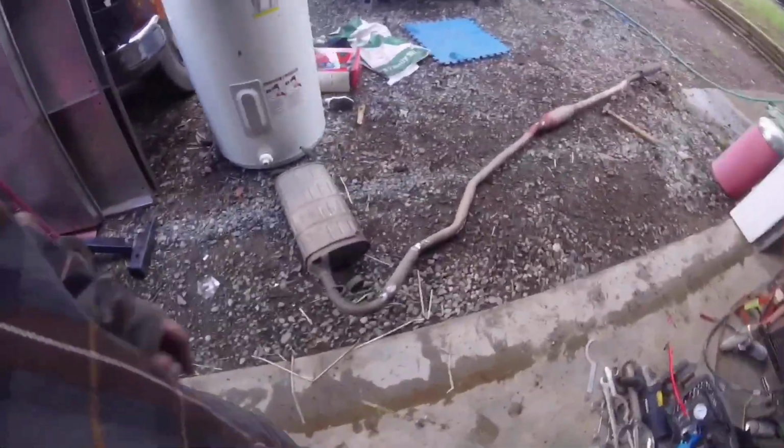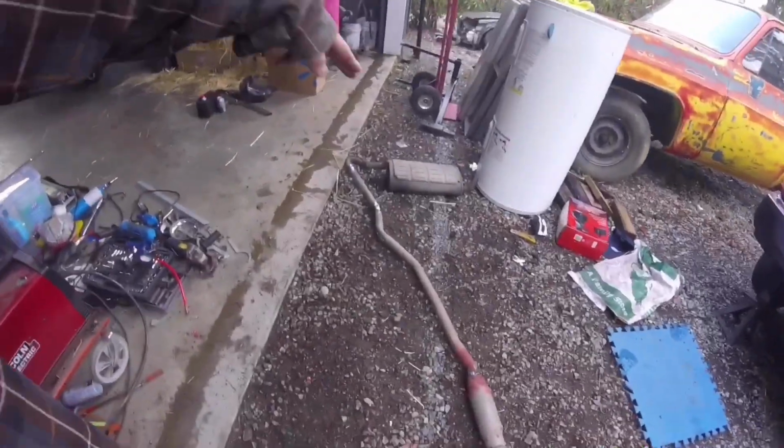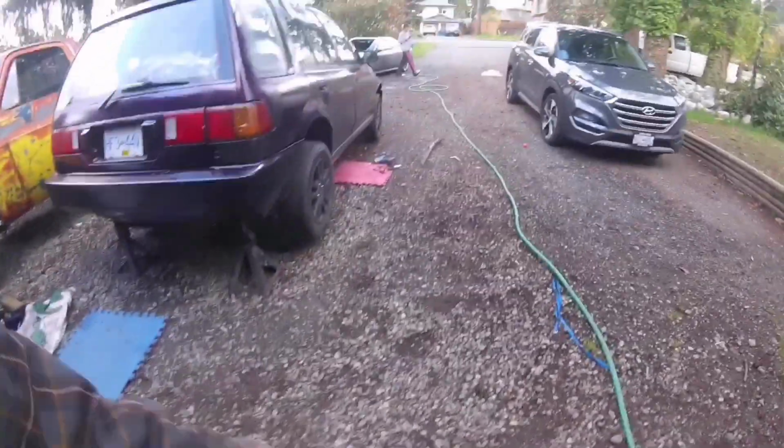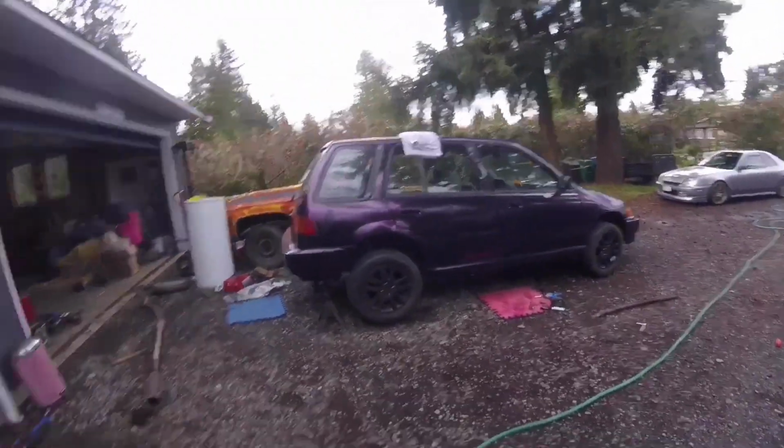Well, camera's about to die. 20 minutes later, I have all my shit patched up. Patches all the way through. It is about to go back in the car, and we'll see how it does from there.